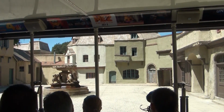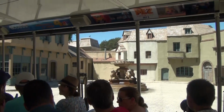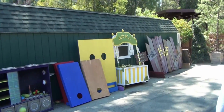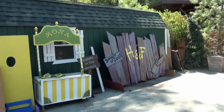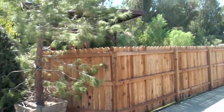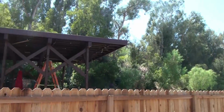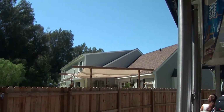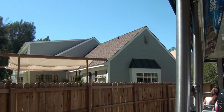Now we're going to show you the actual house from the show. They also use the backyard, the front yard. Stars Christina Ferrara and Mark Steines. If you're in the park on a Tuesday or Thursday early in the morning, you might be part of the studio audience for Home and Family.